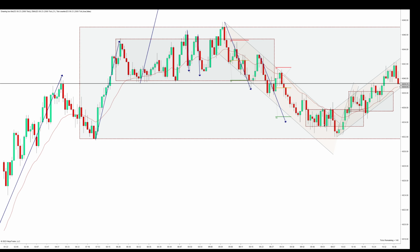Then we have this downtrend. It's barely a break in a new low. That's not enough to go long yet. This downtrend hasn't really played out. You would really need more confirmation than that.